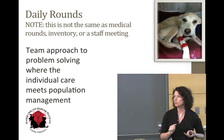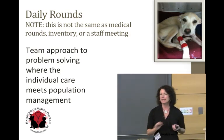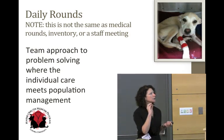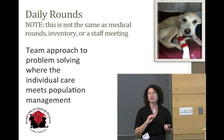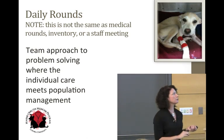It will be painful, but it is the most important thing I believe you can do to decrease the length of stay and improve the health of your animals, hands down. So you're going to get together, sacred time. It is not medical rounds. It is not inventory. It is not a staff meeting for complaining. All right? It is dedicated sacred time.